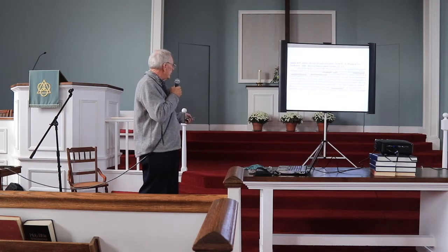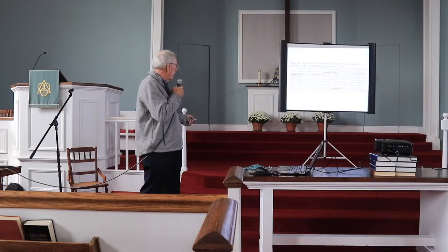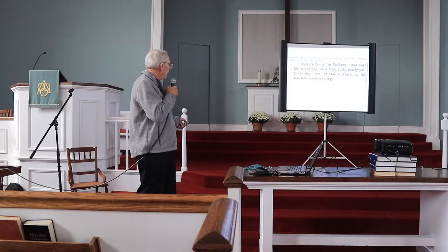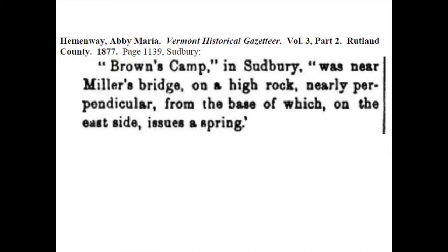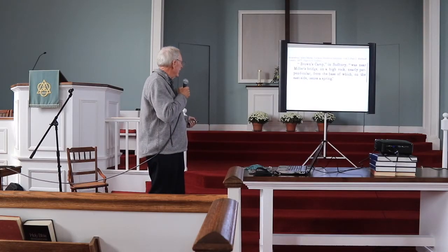And Smith again, in his history of Addison County, addresses the old military road, et cetera, et cetera. And again, you'll notice it cites that old Bickerstiff's account of all the different places that the Crown Point Road went, and then through Brown's Camp. Here's another version of Smith's history of Rutland County, and it cites basically the same thing over and over. Now, the best historian of the 19th century, Abby Hemingway, talks about Brown's Camp, high on a rock, in which the spring issues. You know, if Abby says it, she's pretty accurate. She's a pretty good writer.